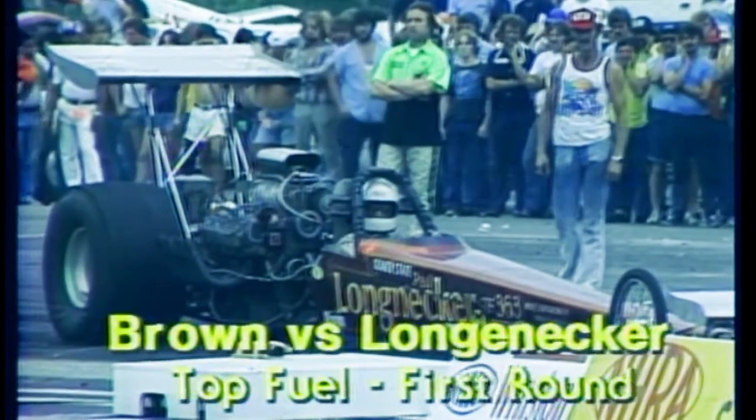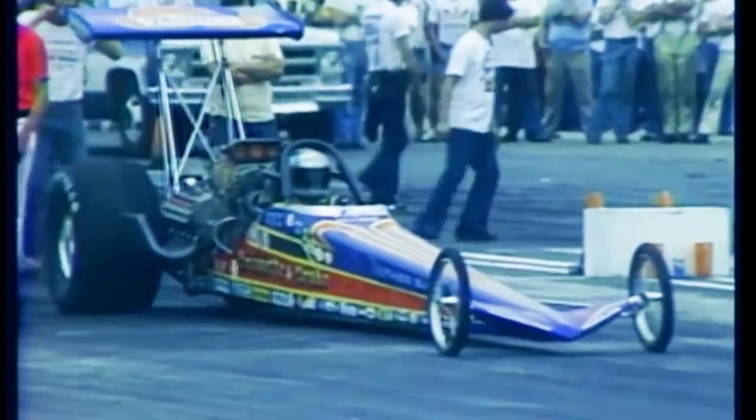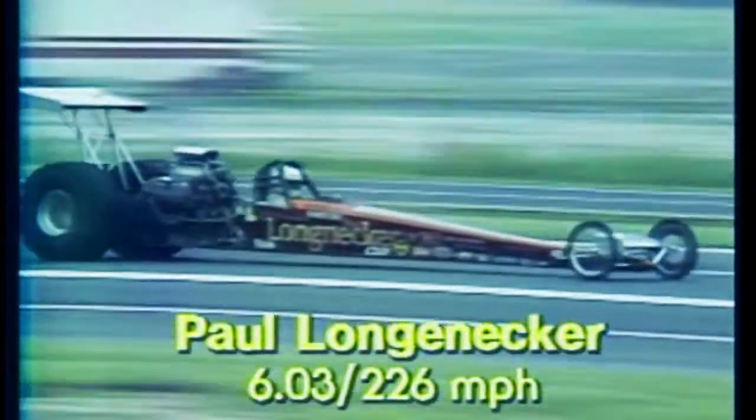Paul Longenecker from Arcanum, Ohio, against the man that's on the hottest winning streak ever in Top Fuel Eliminator. This is Kelly Brown, driving the Brissett and Drake car. Brown, having won 3 out of 4 national championships in 1978, had lots of problems in qualifying, was only able to qualify in the number 16 position. So thus, he is not necessarily as strong at this event as he has been at the previous races in '78. And it's showing right, there goes the motor for Kelly Brown, and Paul Longenecker takes the win, 6.03 seconds. His speed, 226 miles an hour.